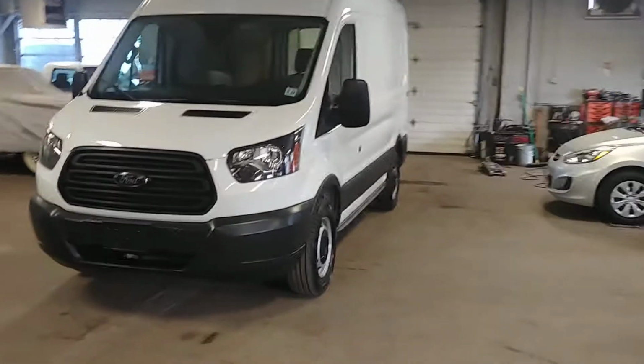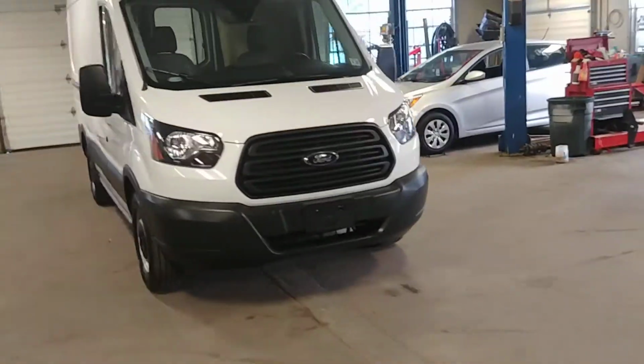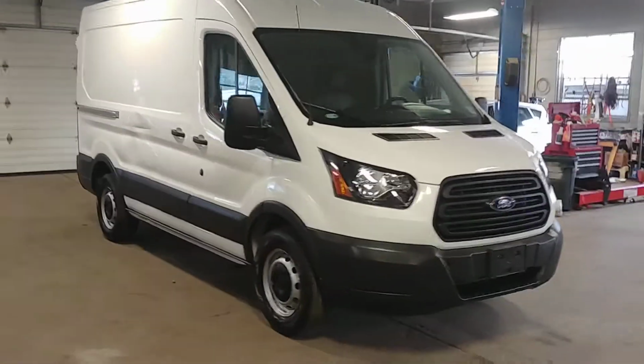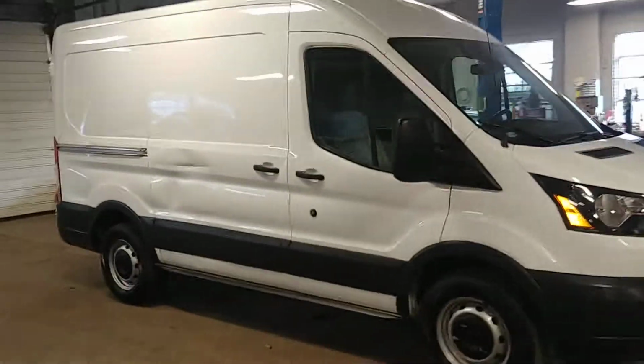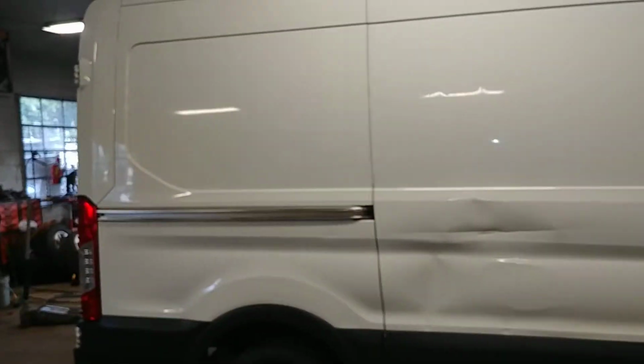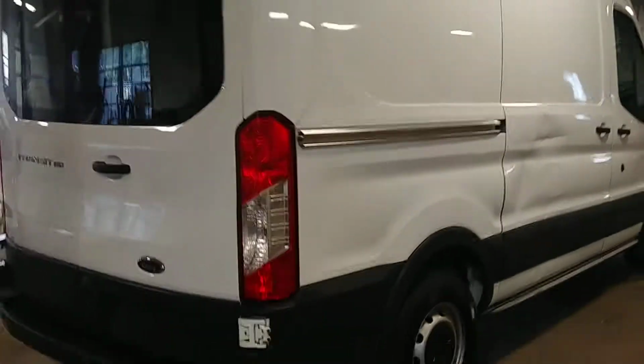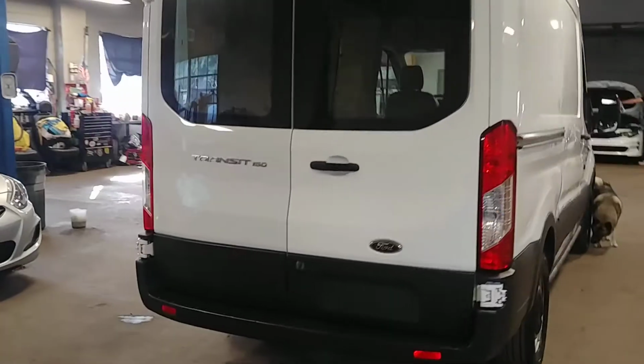All right, ladies and gentlemen, Northeast Leasing here, proud to present this 2017 Ford Transit. It is the T-150 mid-roof short wheelbase with 15,000 miles. Beautiful white with gray vinyl interior.